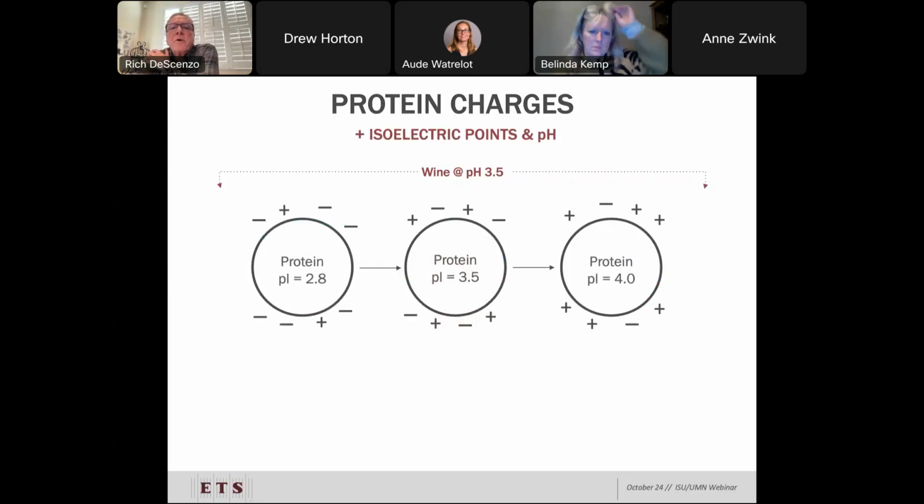But suppose you have 3 different proteins. One has its isoelectric point at 2.8, one at 3.5, and one at 4.0. If those are all in a wine with a pH of 3.5, then the protein with the pI at 3.5 has a net neutral charge. It doesn't have any charge to it. It's not going to interact with bentonite.